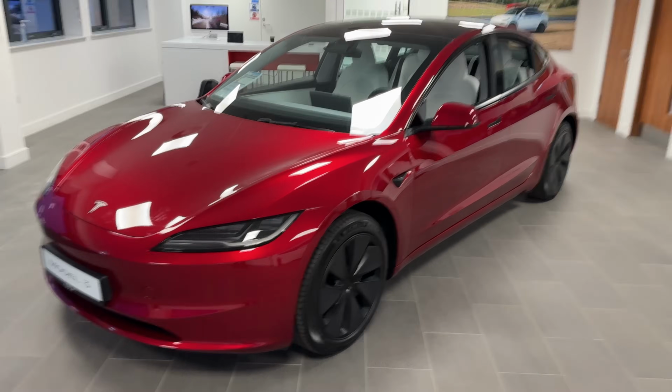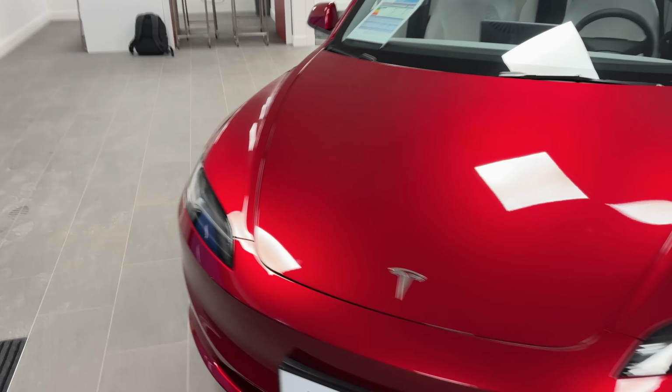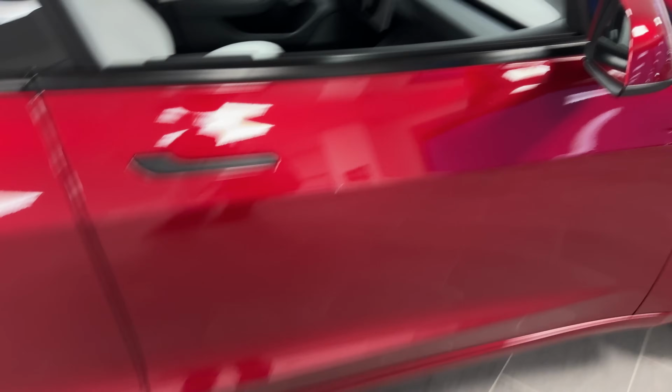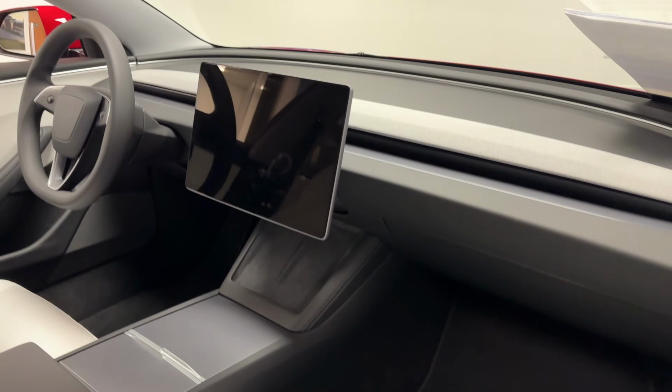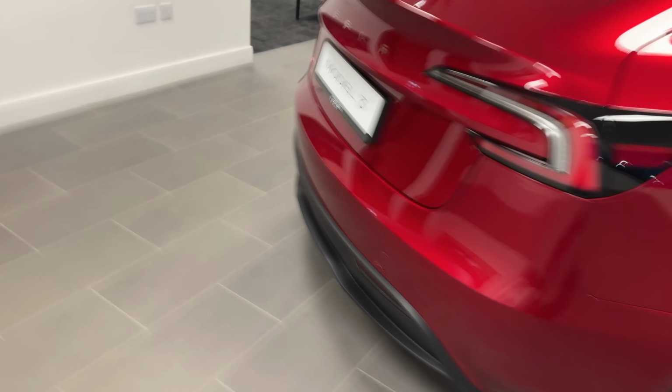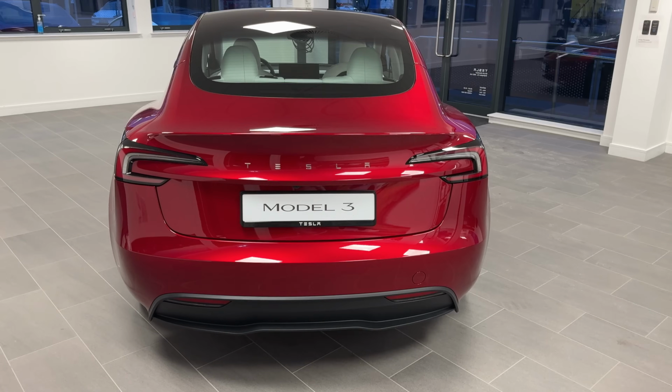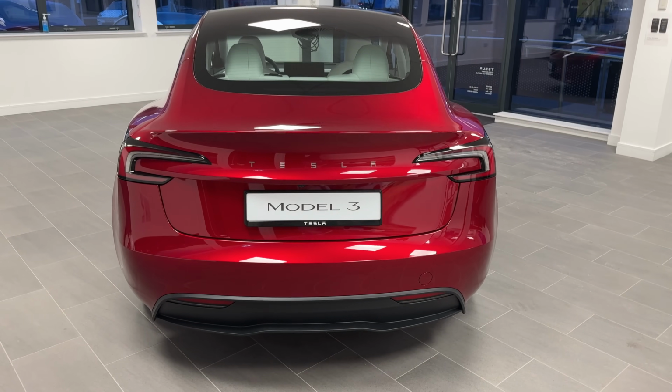Love that red. Really do love that red. And the taillights are quite swish as well. What do we think about dropping the logo just for the name though?